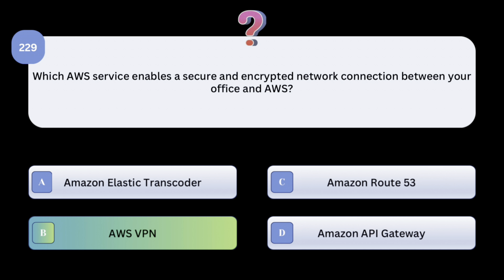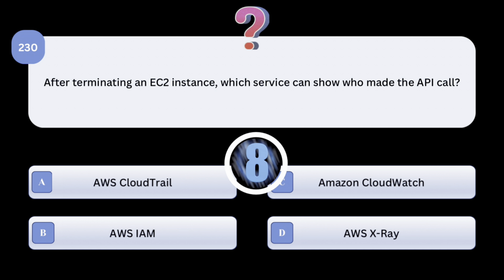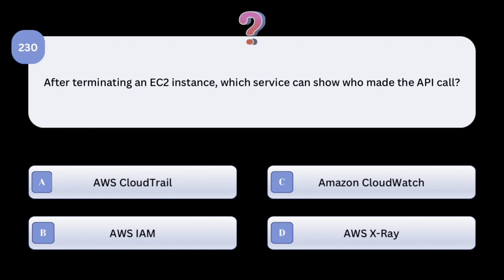After terminating an EC2 instance, which service can show who made the API call? Correct answer: AWS CloudTrail. Explanation: AWS CloudTrail logs all API activity, including user identity and actions like terminating EC2 instances.